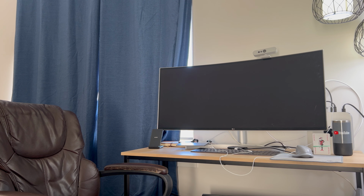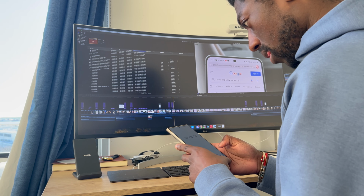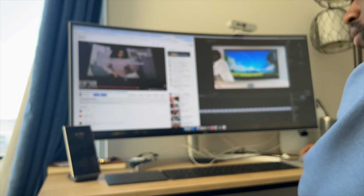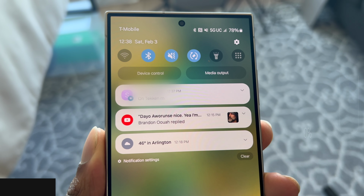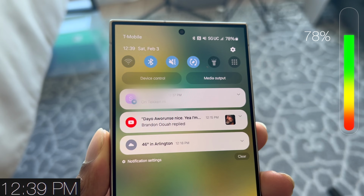Open bedroom curtains. Just some cool smart home stuff that I have, but it's time for me to edit. I was listening to music before I got started, and I put a timer on and just burn right through this entire editing session. Like I said, I'm trying to get it out while most people are on YouTube, so it took about 4 hours for the editing, upload, and thumbnail. So it's 12:39, 78%.